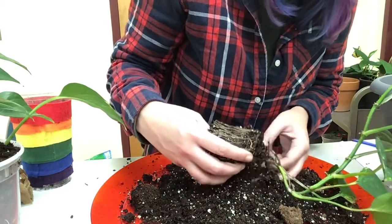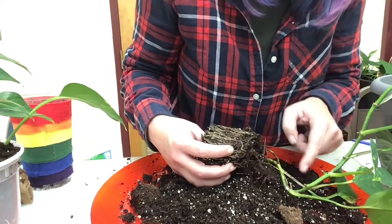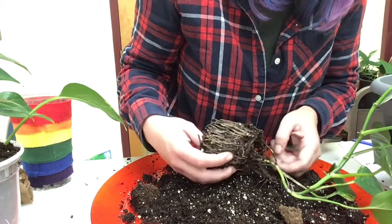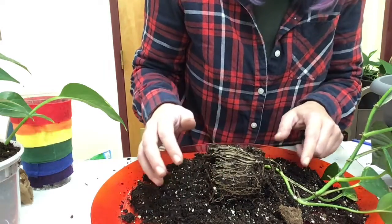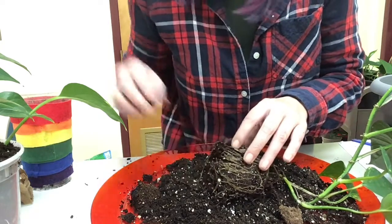I've never propagated plants like this before, but I can't believe it. Look at this. Just this tiny root here and this tiny root here. It's the only thing attaching this plant to this root mass. Wow. So I'm going to be extra careful because it's very fragile, it looks like. So we'll get it back.